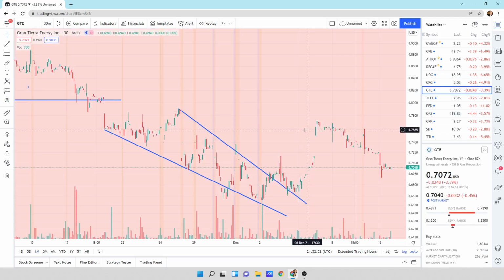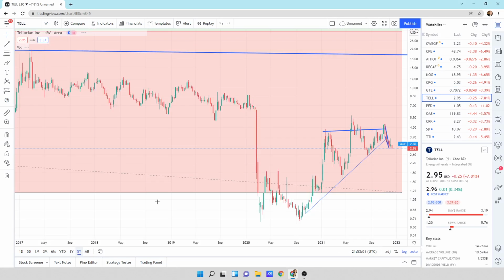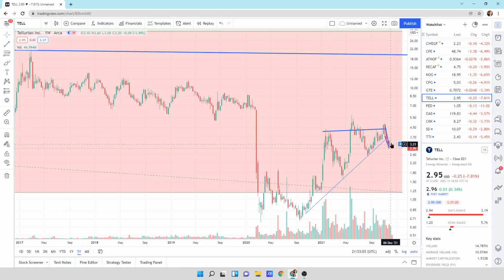Grand Tierra Energy coming to the upside and then getting sold off today. No different than anything else. Tellurian selling off today, 7.8%. This could head lower, guys.